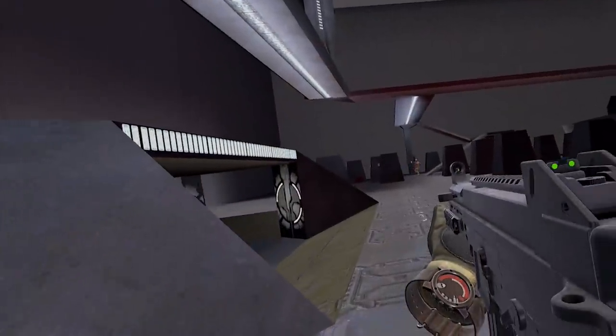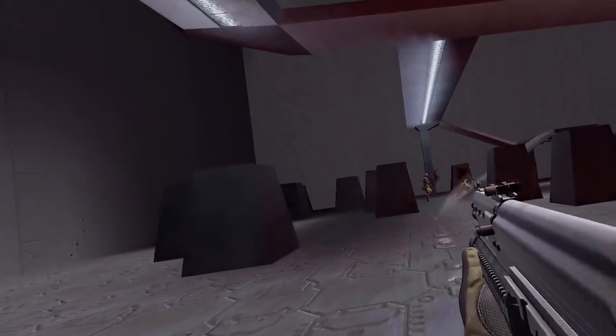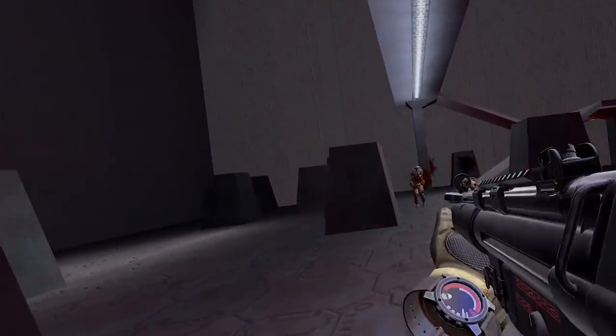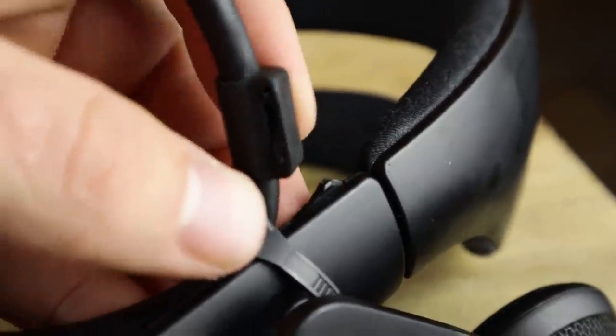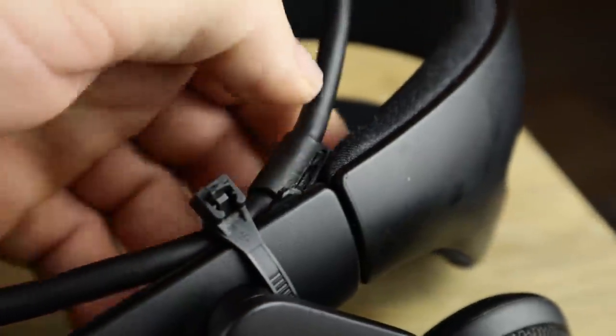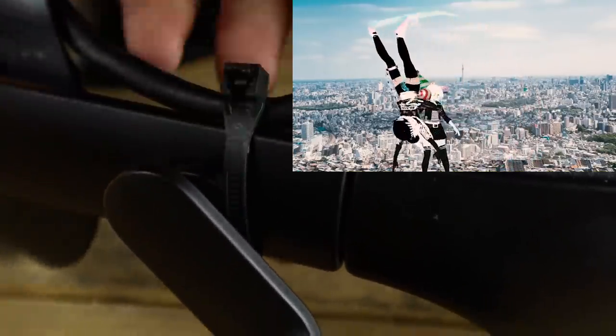Next up on the list is the only problem that I've seen that is completely my fault, but I wanted to include it just so people know what not to do and to be extra careful with one specific part of the Index. The little piece of plastic on the back of the headset that holds your cable on the back of the HMD did snap off after pulling a little stunt in VRChat on stream, that being a handstand and failing at it miserably.